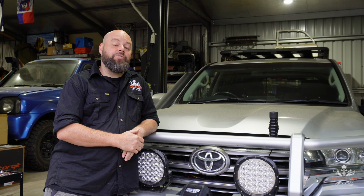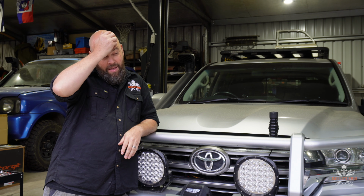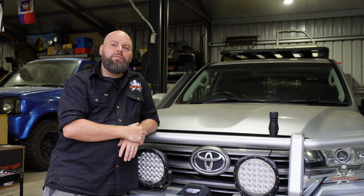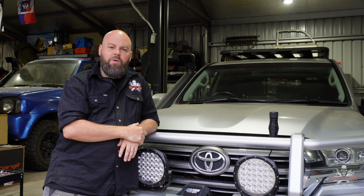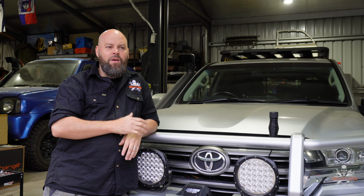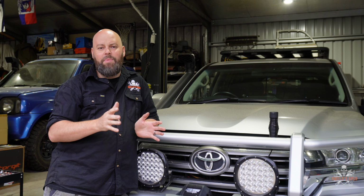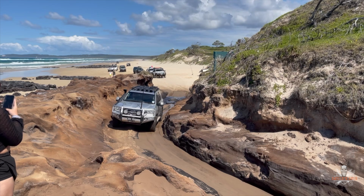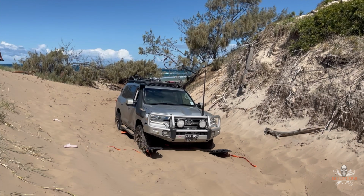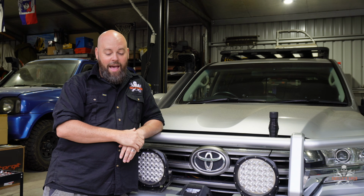All right, there's a bit to get through today, so I'll give you a rundown on what's actually happened. In September last year, we took a trip to Fraser Island for my 40th, having a good time and all the rest of it. We went up to Nagala Rocks, staying at Central Station as a base camp, and I got stuck, just not paying attention. Anyway, it happens. Everyone gets stuck.